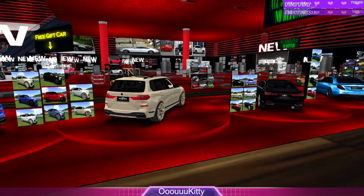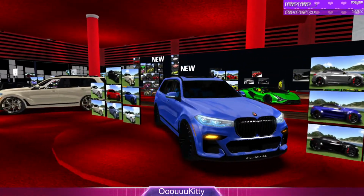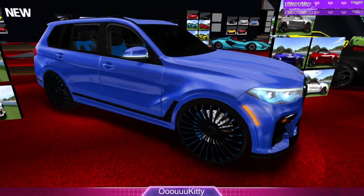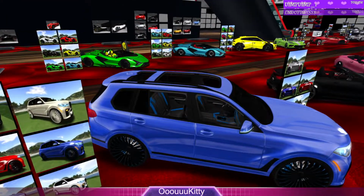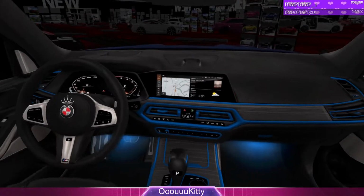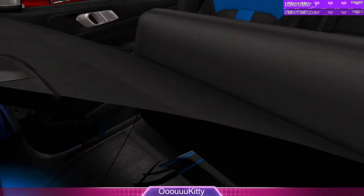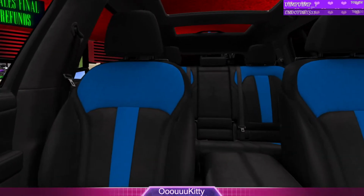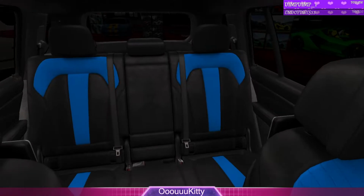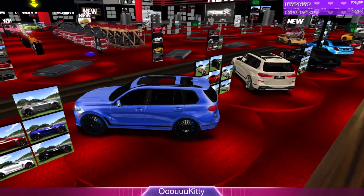Cute. Let's see. What's this one? Same car, huh? Ooh, I like the rims on this one. Hold up, and probably the interior, too. Yeah, I like this one much, much better than the white one. This is nice. Much better. Okay, this is more my vibe. It's the camera angles. Okay, yeah, this is nice as fuck. I like this. This is on my list. I like this car.